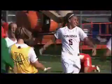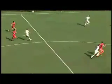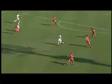We were able to connect, I think, 4 or 5 passes. And Caitlin made a great run in the middle. It opened up Sinead. Sinead was able to get to the end line. And then when we get to the end line, we're taught to crash the box. So that's what I did. As a forward, you can't ask for a better ball than that.